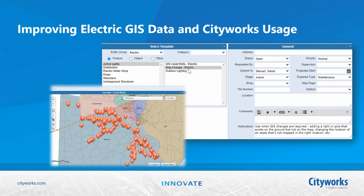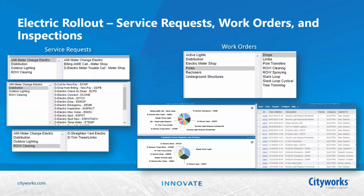So we had for electric both a map change form, which would be for moving an asset on the map, and an asset edit form. And these are for reporting back to our GIS technicians information that needs to be altered in the database. So this is allowing us to improve our data, let's say, for example, for poles, because we knew that we wanted to be attaching work orders to them in the future. And we knew there was some data cleanup that needed to be done.